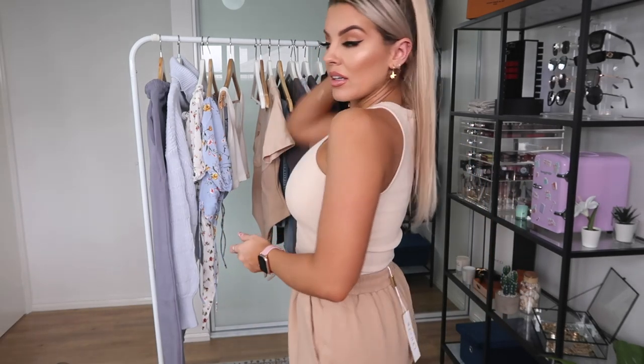But I just decided to pair this top with these trackies, which I'll show you guys and zoom you guys down. But this is the top. I really, really like it. I love the color and I love that it's thick and ribbed, so it's not see-through. I got this one in a size 8 and it fits me really nicely. Yeah, I really like this top. It's a really good quality, just basic crop.